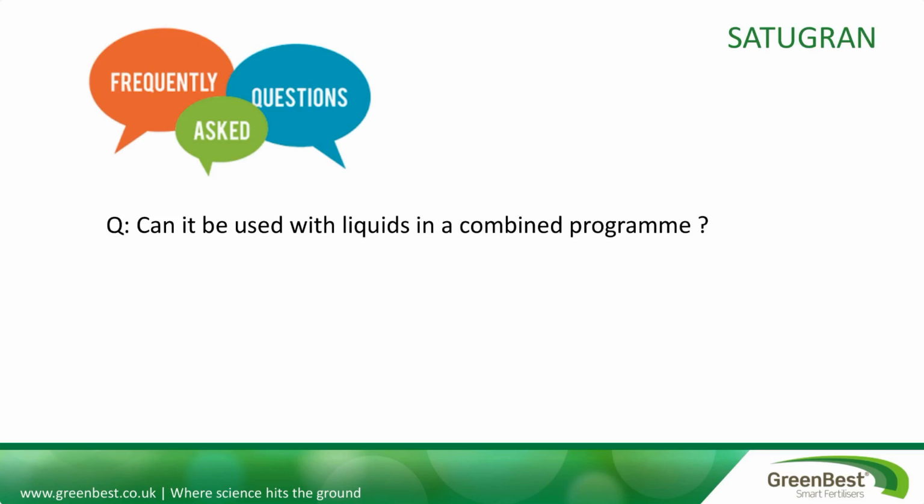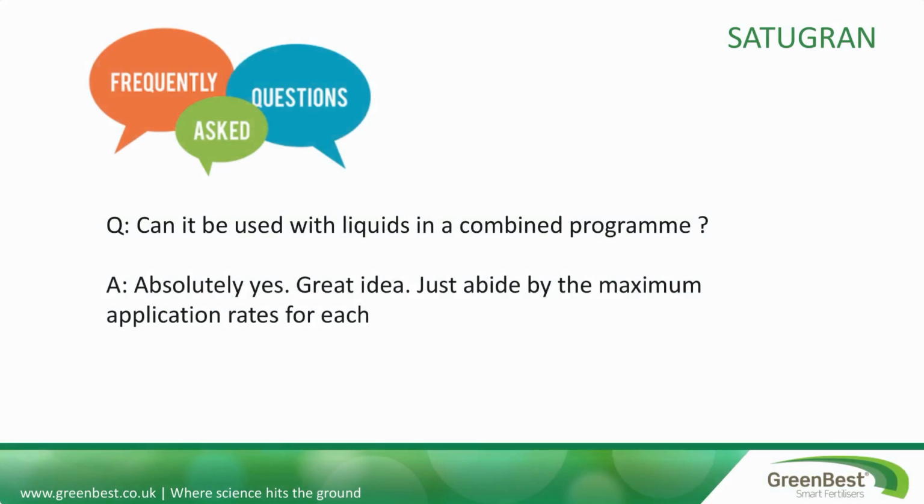Another frequently asked question is, can it be used with liquids in a combined program? I mean, that's a fantastic idea. The answer is absolutely yes. Just abide by the maximum applications. There are maximum applications for SATUGRAN, as I've spoken about just recently, and there are maximum applications for liquids. So abide by the maximum applications for each.